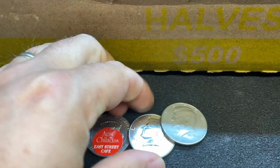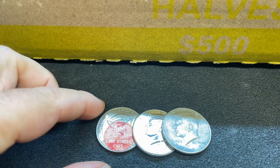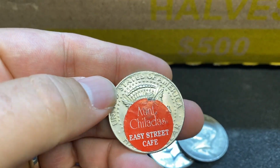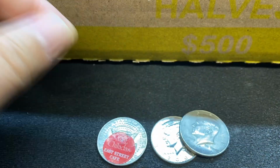As for value, these are all worth 50 cents. None of them are in such great shape that there's any numismatic value there, so they'll go back in the bins. But these are not intended for circulation, so they shouldn't even have been in the box. And this is just something that Enchiladas Easy Street Cafe does. I don't know what they do with them, but I get a lot of them.